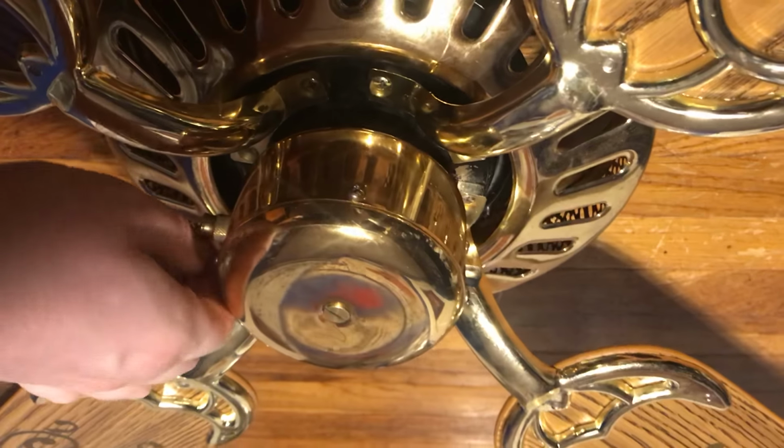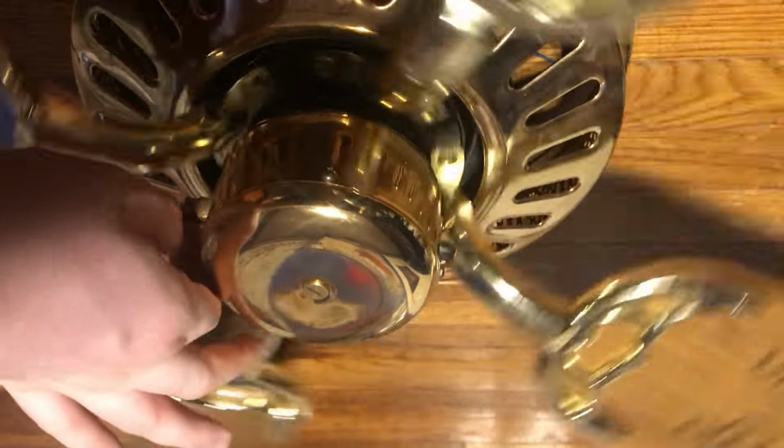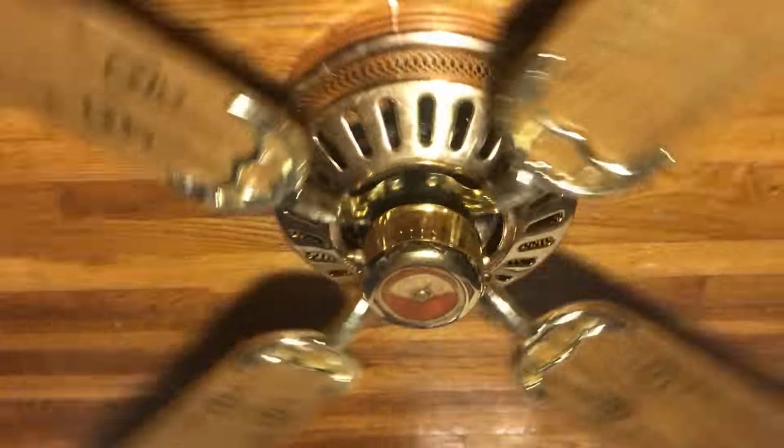So let me go ahead and start the fan off on low. The pull chain that it came with is the standard Codep one.